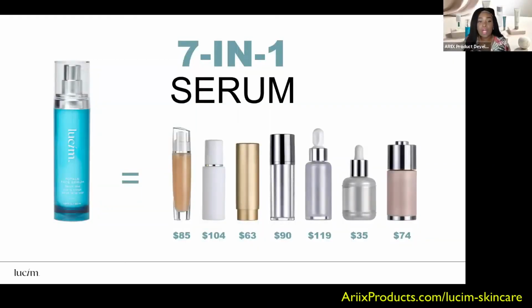What I really want to touch on today are the four core products of the line: the day cream, the night cream, and the face serum, and I also want to touch on the exfoliator, because I'm aware Nusarity once had an exfoliator, so let's touch on what this exfoliator brings. But I suppose we shall start now.